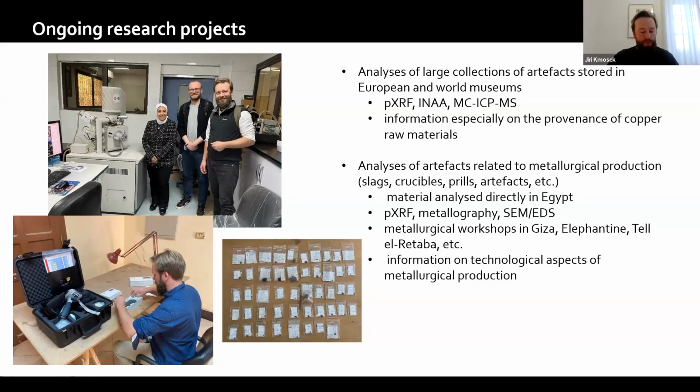And to conclude, our current research on early Egyptian copper metallurgy is carried out at 2 main levels. Together with Martin, we focus on the analysis of large collections of copper alloy artifacts, which are stored in European and world museums. This research includes XRF analysis of a large set of artifacts and the identification of suitable candidates for further more detailed analytical study, for example, using ENAA, ICP-MS, or multi-collector ICP-MS.